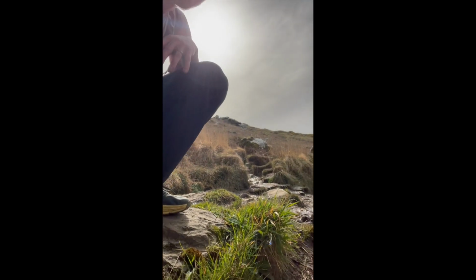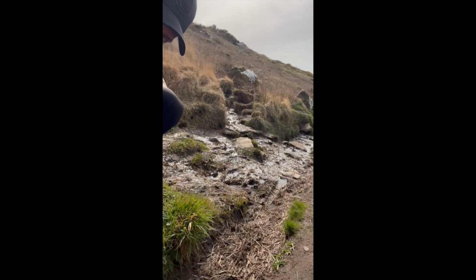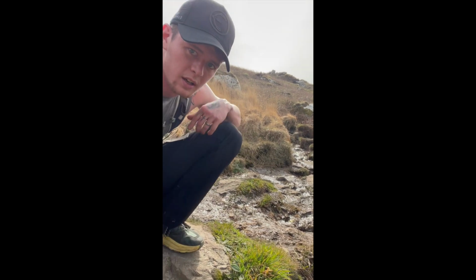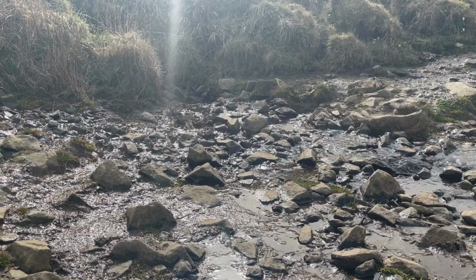As I was saying earlier, the trail is really known for flooding. I don't know if you can see it there. So the water runs from the top of the trail all the way down to me, and from down this hill up here.